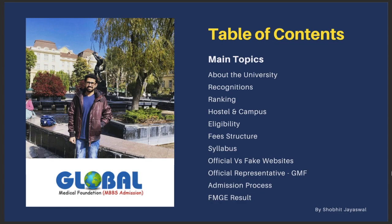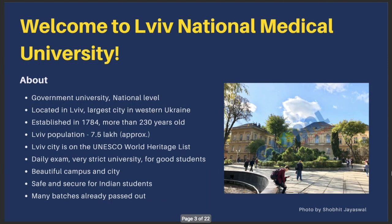Third, a very important point is official versus fake websites. There are a lot of fake websites of Lviv National Medical University when you search it on Google. So I'll tell you which website is the official website of the university. First, I would like to introduce you to Lviv National Medical University.